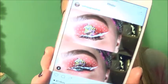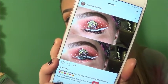Back on the channel. So today I'm doing this SpongeBob makeup look. It's the Christmas inspired makeup look I saw on Instagram from a girl named Hella Dolled Up, I think. Hella Glowed Up, sorry. Yeah. She does all this crazy makeup like this. And I wanted to try it. So I looked up a SpongeBob one and I came across this one.